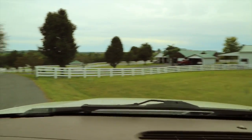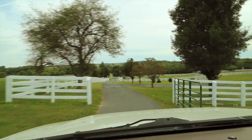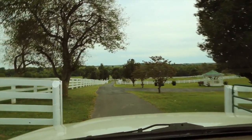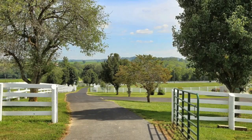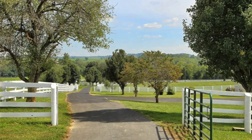Okay, we've seen all the fields. We've seen the house. We've seen a couple of the barns. Look at this view. Is this incredible? I'm going to put the still photograph right in here, in this spot, so you can see what the blue sky looks like.